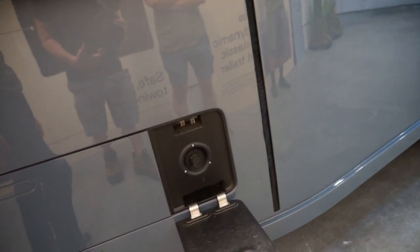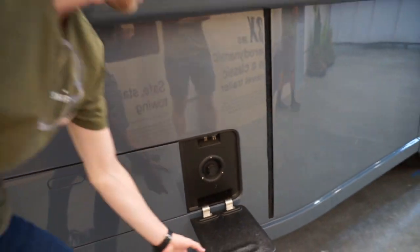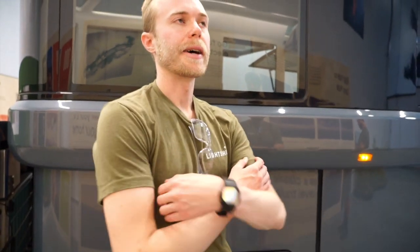Here is where your fresh hookup will be. You'll see that on the beta vehicles as well, the next gen vehicle. What kind of tank capacities do you have? We've got just under a 50 gallon fresh tank, I think it's 49 and change. About a 30 or 35 gallon gray, and slightly smaller on the black.